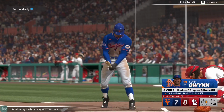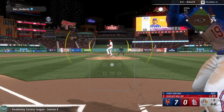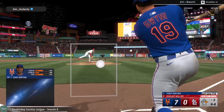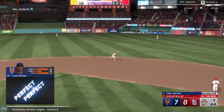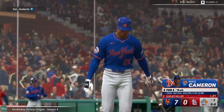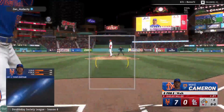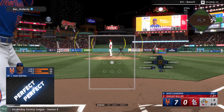Back to the top of the lineup. Here's the Mets leadoff man, Tony Gwynn. 3 for 3 with 2 singles and a double. Line drive, caught. He put a really good swing on that pitch and hit the ball hard. You know, line drives won't always find a hole, but the more you can hit the ball like that with good exit velo, the better off you're going to be in the long run.